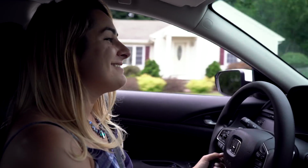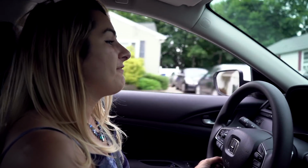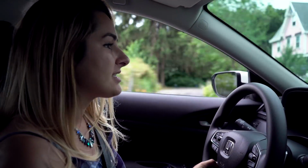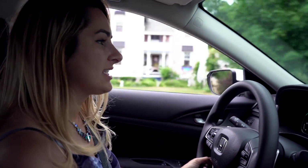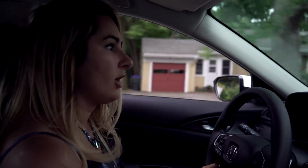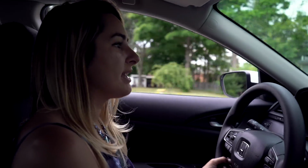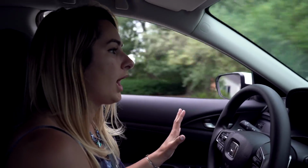So we're driving the new Insight and it's actually very responsive, very quick. It's not sluggish at all. It's not hesitant. I really like it. One thing that I also really like is there's a sport button and paddle shifters. So you just hit the sport button and it makes it just that much more responsive and fun to drive.